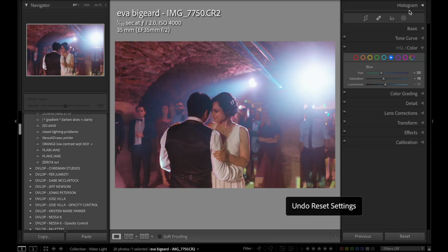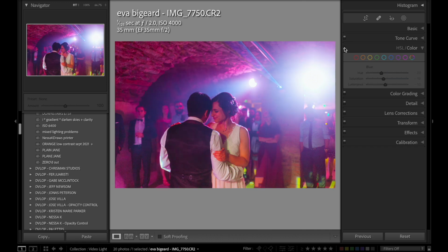I will say that this is a situation where I probably would have wanted to use either a video light or a flash, but this was the before and this is the after. If I turn off just the HSLs, you can see the biggest difference that it's made. I have mostly desaturated a lot of the colors, but this is an option where you can get things looking more normal instead of just turning it to black and white.